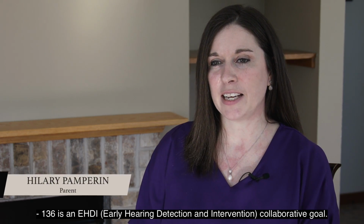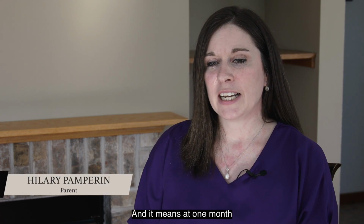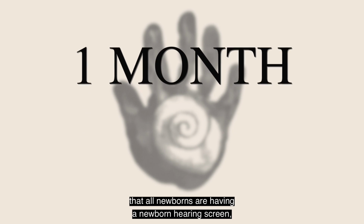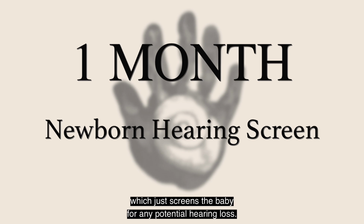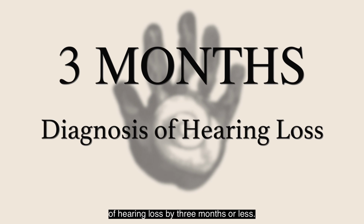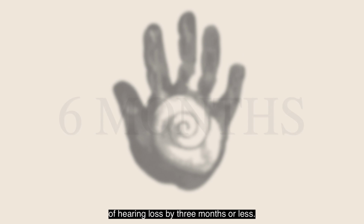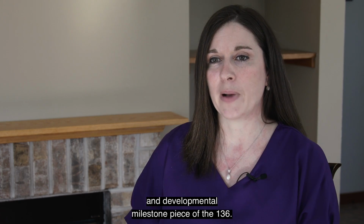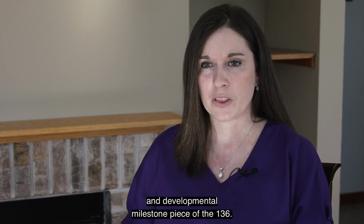136 is an EHDI collaborative goal, and it means at 1 month that all newborns are having a newborn hearing screen, which just screens the baby for any potential hearing loss. 3 means that there's a diagnosis of hearing loss by 3 months or less. And 6 means early intervention enrollment, which are those resources and developmental milestone piece of the 136.